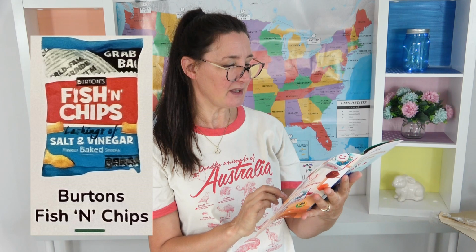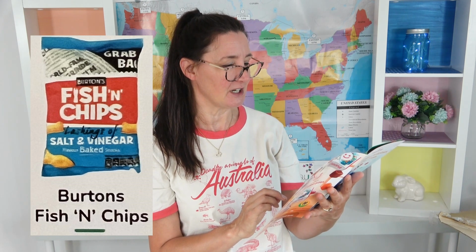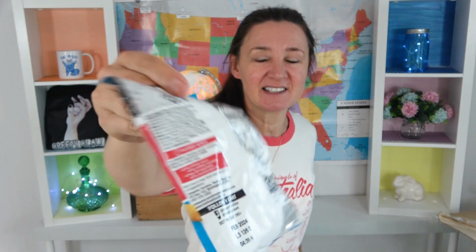A classic British dish made into a convenient snack. These crispy fish shaped potato biscuits are baked with a lashing of salt and vinegar to truly capture the flavor of traditional fish and chips. They are biscuits, crackers, they're not chips. I love the way that it's got the newsprint as well on the outside, because back in the day when I was young, they used to wrap fish and chips in paper, like newspaper. And then probably, I don't know, people probably started getting poisoned from it and they stopped it.